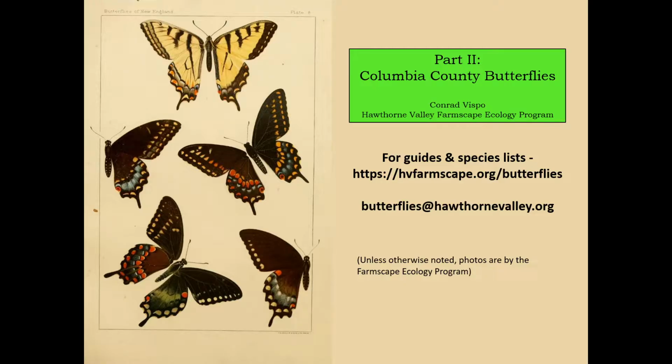I've put up here our butterfly webpage. If you want to get more information about butterflies in the county, it includes our species list for our county, more information on the Columbia County Butterfly Atlas. And there's an email address if you want to write us about butterflies you've seen or questions that you have.